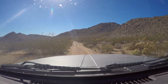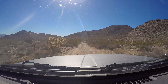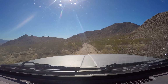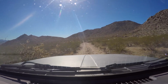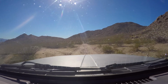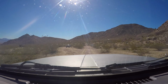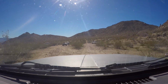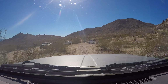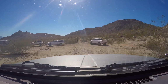Alright, pulling into Marl Springs. Doesn't look like we're the only ones here, but I didn't figure we would be. Got a couple groups ahead of us here, which is fine. There's plenty of room for us all. This was one of the springs along the route, so this one also was probably heavily guarded by the army and whatnot. Anyway, we'll get out here and check it out.